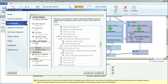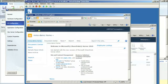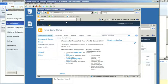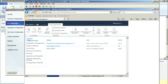And that's basically good. Now I could deploy this service template, and afterwards I will have a fully configured SharePoint environment for me. I'm going to go back to my actual application farm that I deployed earlier. I'm on the application server right now. So you can see that CA is up and running right in here.